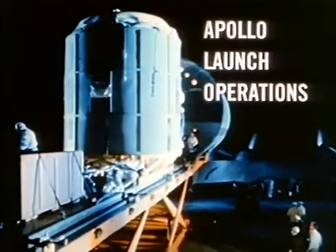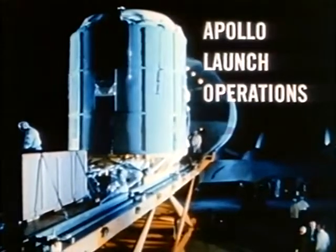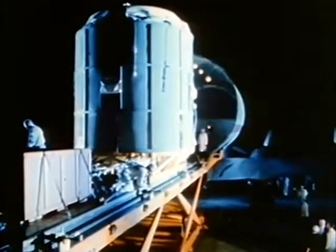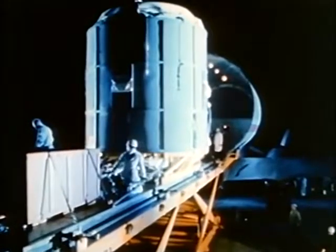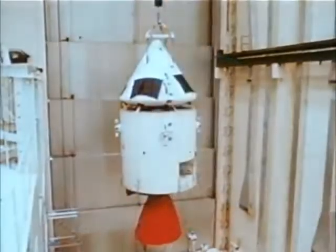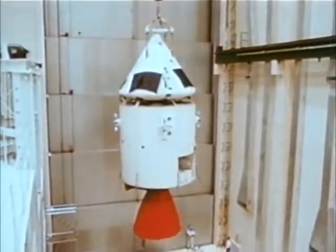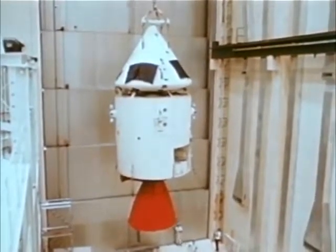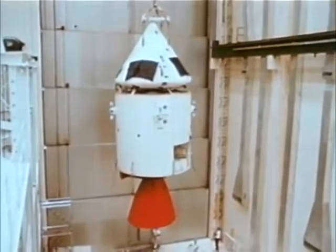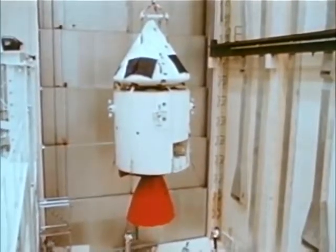Apollo goals came closer to operational status with the arrival of the first production Apollo spacecraft at the Kennedy Space Center in October 1965. Following an extensive program of inspections, cleaning, build-up, and testing, the mated command and service modules provided the first view of flight-configured Apollo spacecraft modules.